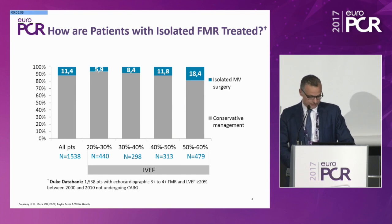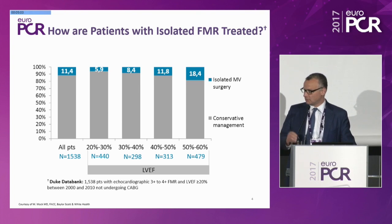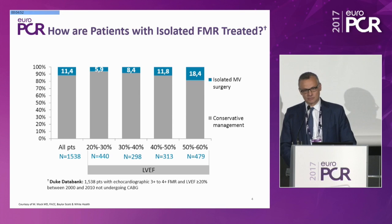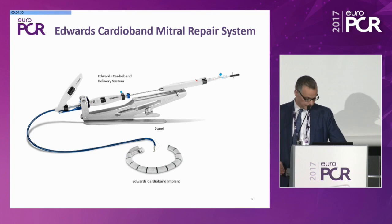with functional mitral regurgitation. As a matter of fact, as a surgeon, I have to admit that surgery has not been solving the problem. The invasivity and the consequences of an open heart solution have not been so successful in this field, and we have seen several attempts to show benefit of valve repair in functional MR, which have been failing, and as a matter of fact, a lot of patients are untreated. So we need another solution.